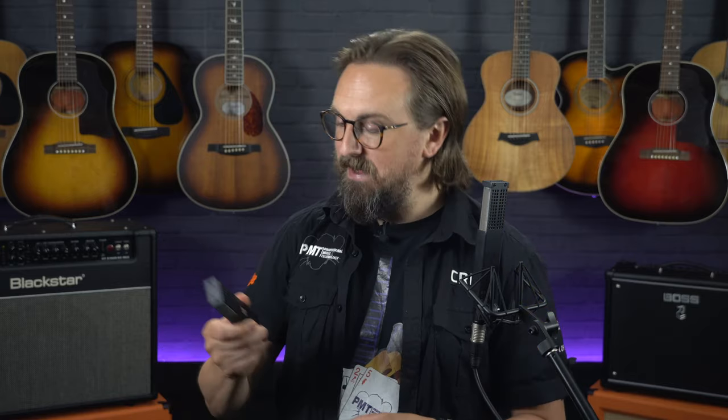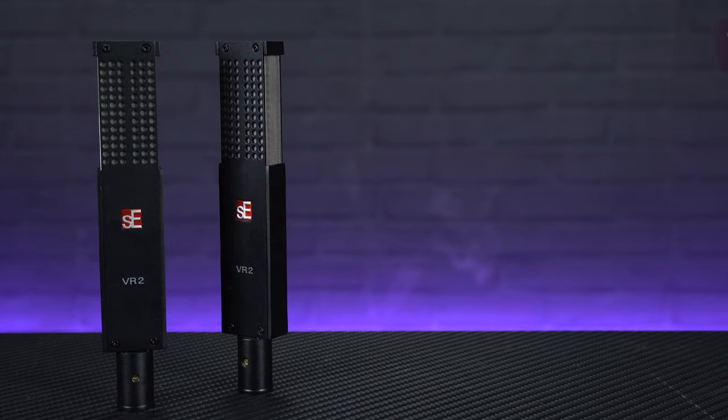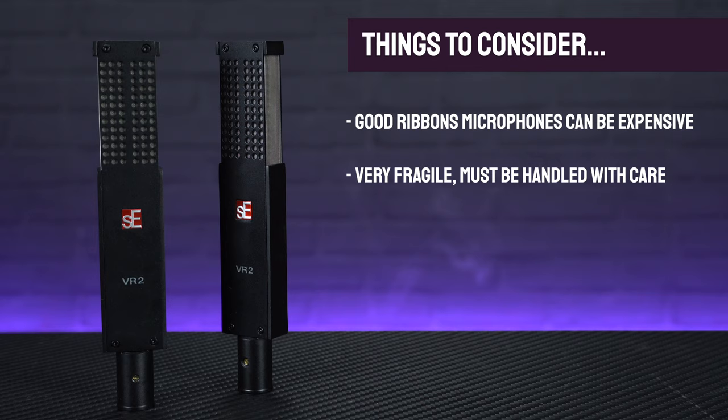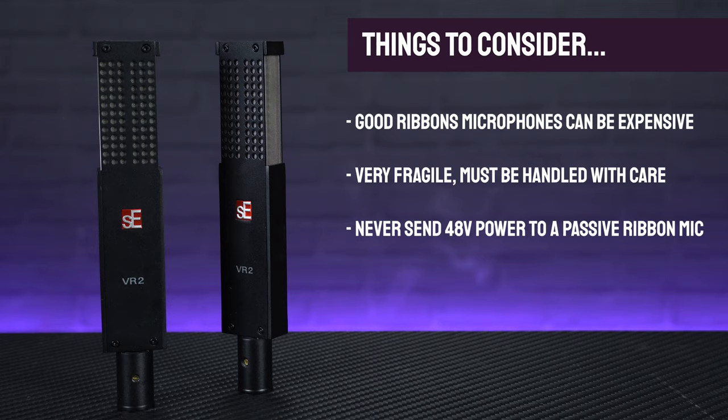Unfortunately, all of this does come with a couple of trade-offs. Firstly, a good ribbon microphone doesn't really come cheap, and secondly, even though they are designed to be a little tougher nowadays when compared to older models, these are still the most fragile type of microphone that we're looking at today, so they do really need to be handled with care to prevent that ultra-thin ribbon from breaking.